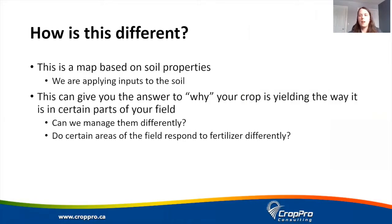So how are SWOT maps different? This is a map based on soil properties, and this is really important because we are applying inputs to the soil. So it makes sense that we start with what's going on in the soil. And our SWOT maps can give you an answer to why your crop is yielding the way it is in certain parts of the field.